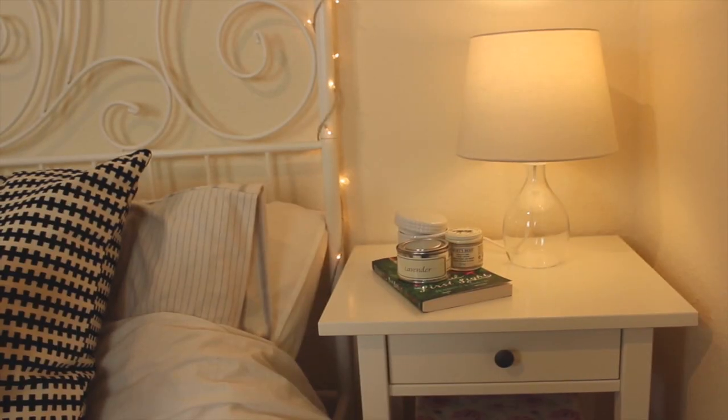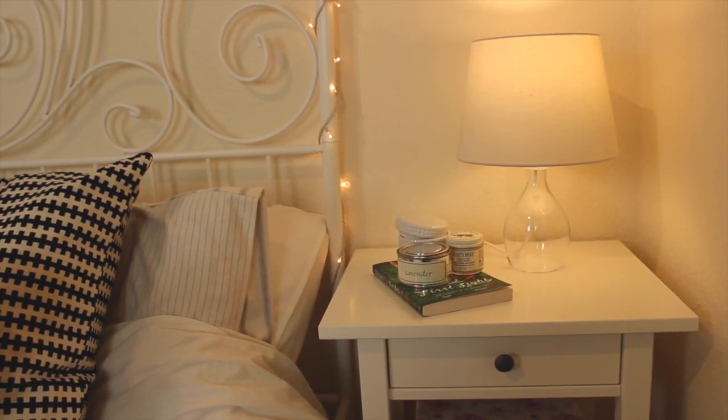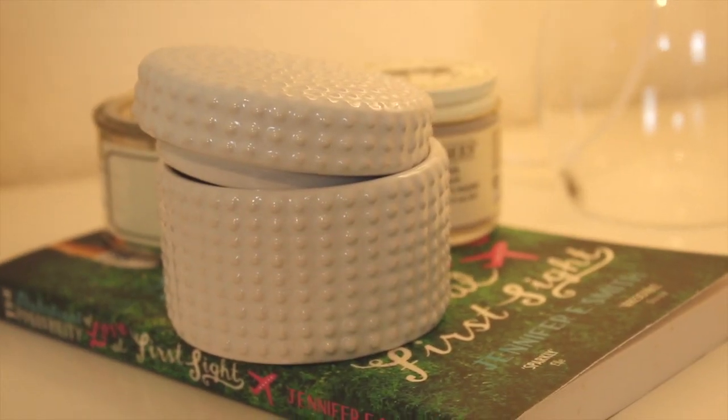And then everyone's been asking me about my bedroom, so I'll quickly go through that. My lamp in the background with the clear base is from IKEA, as well as the bedside table, which I really like because it's got room to put stuff underneath the drawer. And then something that I have on top of that, you can see my books and my candles and stuff next to my lamp. I also have this little pot that I got from H&M, and I just really like it. It's just a nice little add-on, and I normally put things like my watches and my necklace.